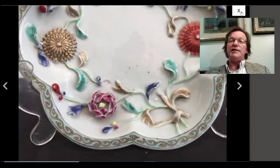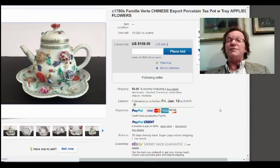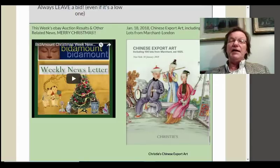Has a couple of little losses here where somebody probably put that teapot down a bit too hard and nicked a couple of the flowers, but not a major sin. It's up to $150, and it closes next Saturday, I believe.